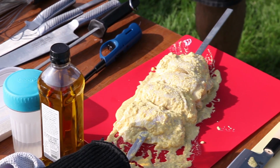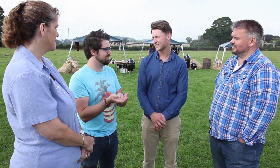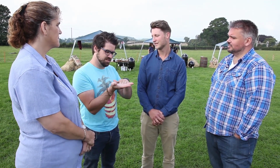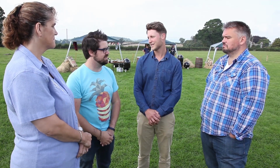We mustn't forget his secret weapon. I have forgotten his secret weapon. Skewers. Yeah, but they're flat skewers. The skewers I'm usually using are round skewers. He's got flat cuts of meat, so having a flat skewer holds the meat better and it doesn't fall off and spin around as easily. Wouldn't have expected a skewer to be a secret weapon in a barbecue challenge, but there you go.